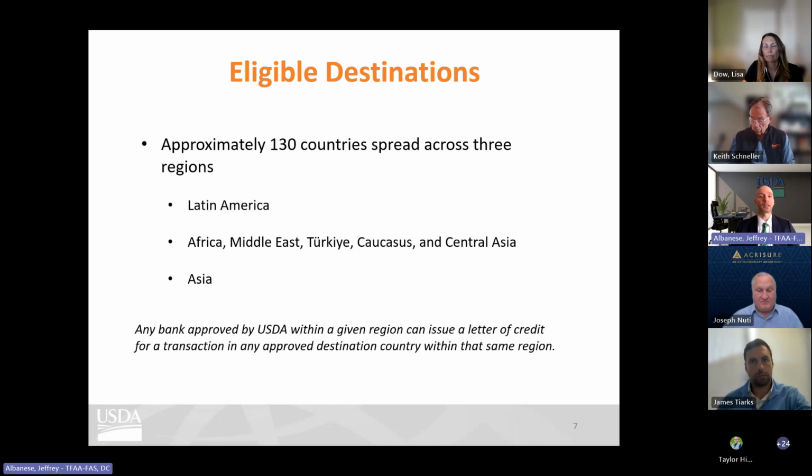And so we make around 130 countries eligible for this program. We divide the region into 3 different regions: Latin America, Asia, and then everything else: Africa, Middle East, Turkey, Caucasus, and Central Asia. I mentioned that because any bank approved by USDA within a given region can issue a letter of credit for a transaction in any approved destination within that same region. So that could potentially be, just to throw an example out there, a financial institution in Panama issuing an LC for commodity ultimately destined to Mexico. So there is flexibility under the program there. So I just mentioned that briefly.